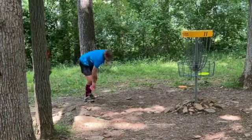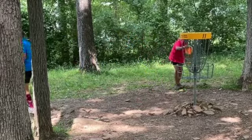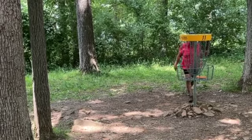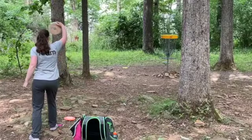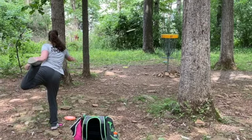Frida and Donna are going to tap in their putts, and we're going to start talking about hole 12, which is a straight shot with just a slight finish to the right. I think it's about 180, 200 feet. There is a Mando to the right, but let's watch this putt again.